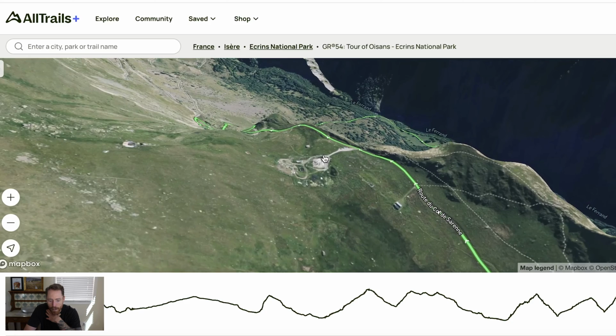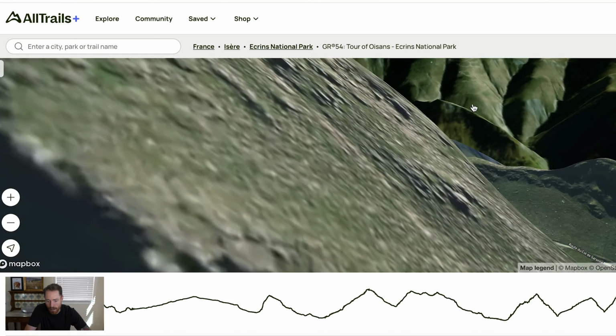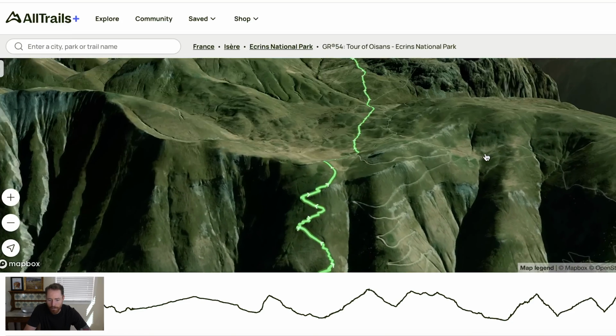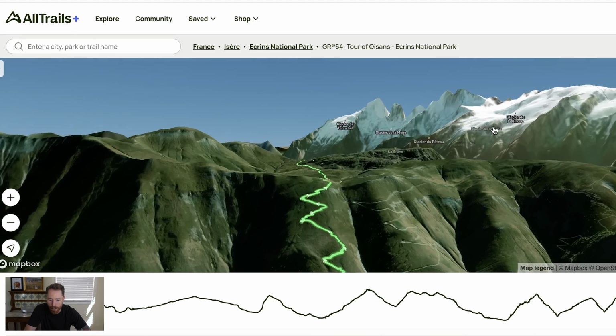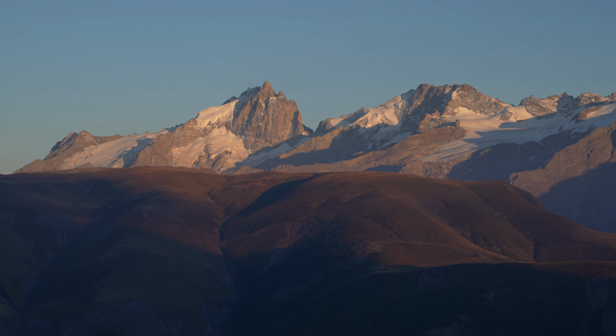So there's some people parked. I think there's a toilet, that sort of thing there. I stopped here because you have some nice views looking back towards these mountains here. So that was a nice spot to stop.